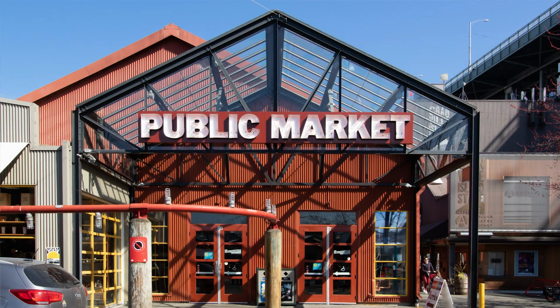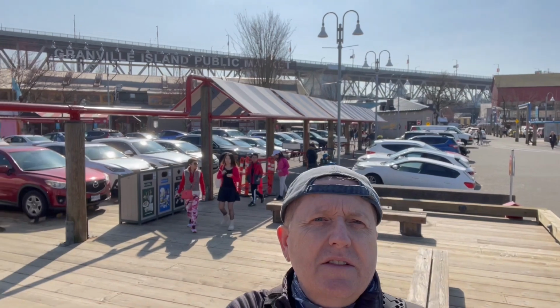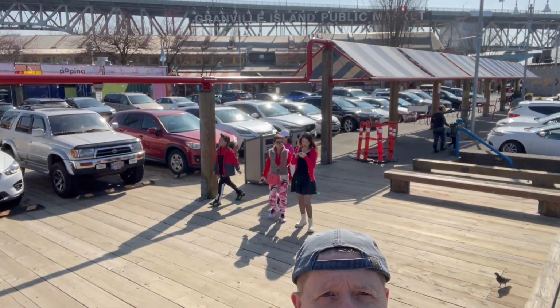So here's a little bit for the tourist side. Behind me is Granville Market. I think, let me see, where's the sign for it? There's the sign for it. You can see, just taking myself out of shot so you can see Granville Island Public Market.